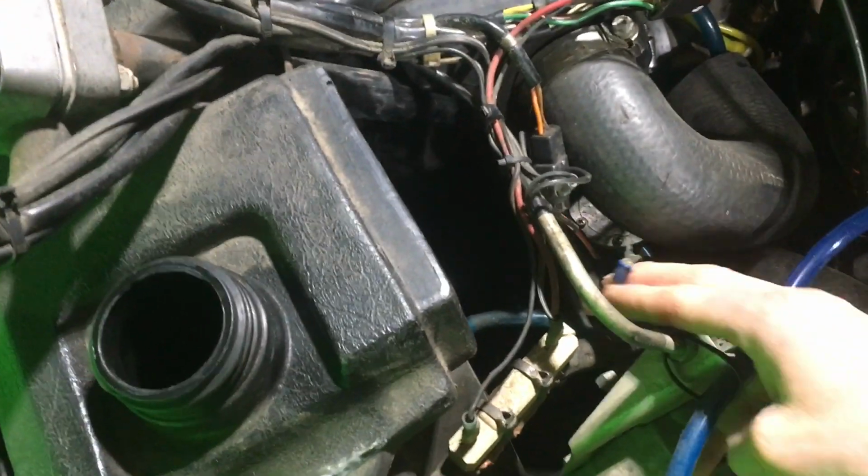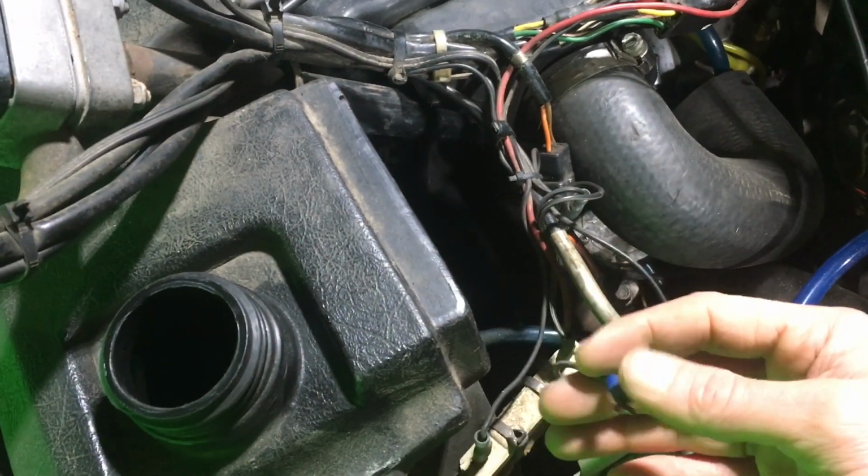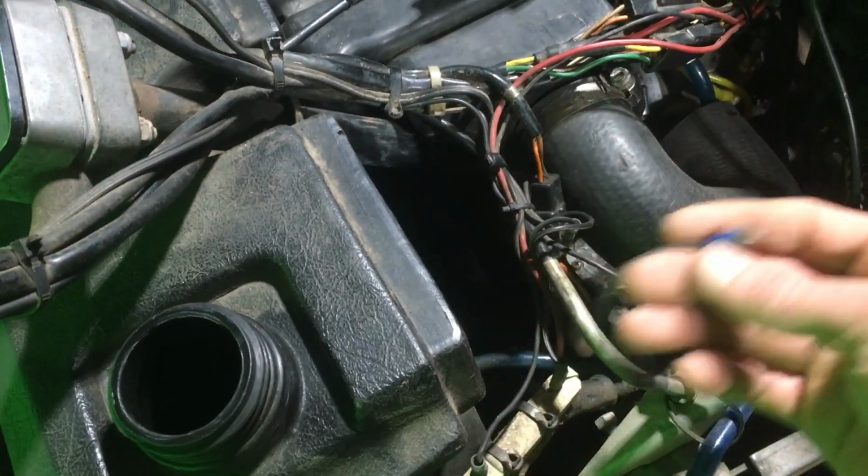Oh, hey, look at that. I got a broken wire. That would be why my heated grips weren't working. So I guess we'll fix that too.